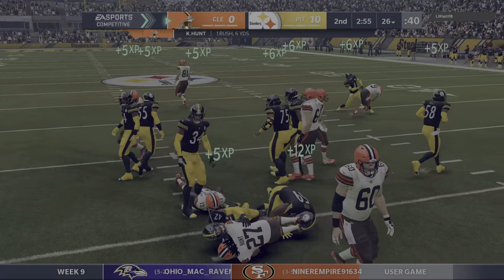Absolutely no disguise on that one. They just went for it, put him out there and said, go deep. Let's try and hit him. Unfortunately, to no avail.